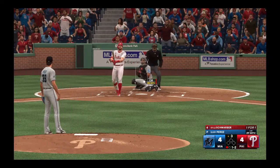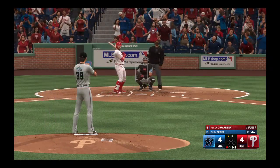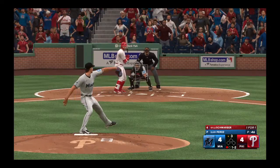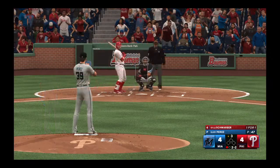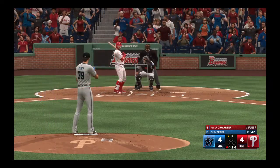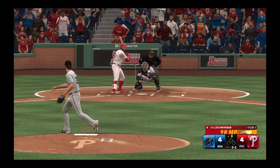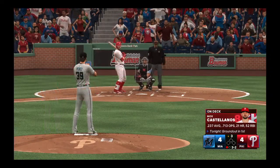Comes up empty. That's strike 2. 1 ball, 2 strikes. And now 2-2. Well, he's not afraid to fall into a 2-strike count. Knows the strike zone very well. So much so that I think umpires will look at him and determine whether it's a ball or strike if he swings or not. 1 out, bases empty.